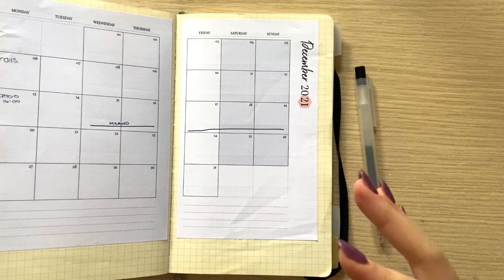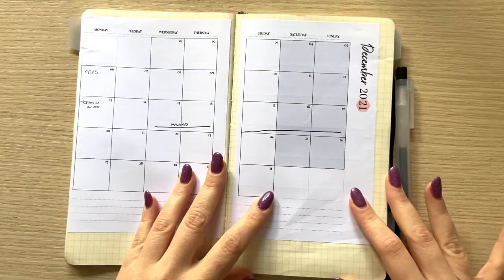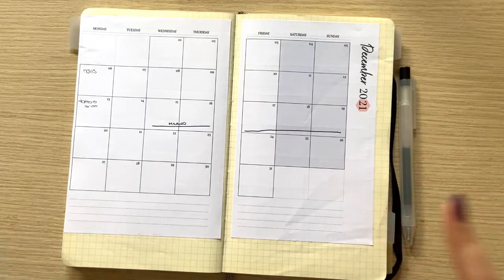Again, this is just my ugly bullet journal. This doesn't have to be pretty. I don't care really how it looks. It just needs to be functional.